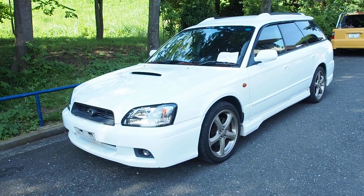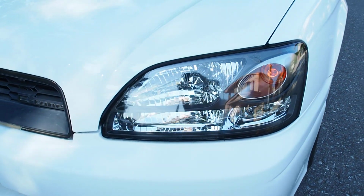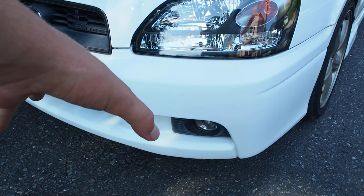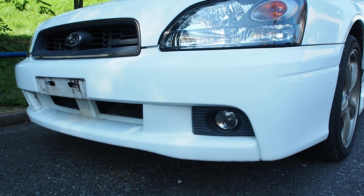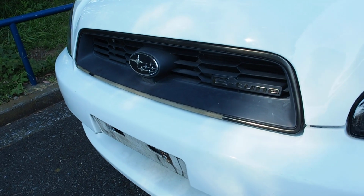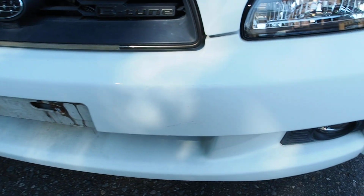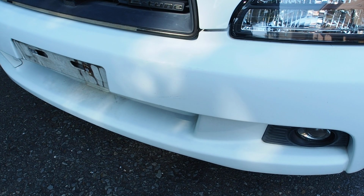Which is cool. Okay, headlights, like I said, super clear. Usually these get foggy. I think these have been replaced, because if the bumper gets a little bit dull, like this one has, typically the headlights will at the same rate. Okay, here's a close-up of that peeling section. And then the E-Tune gives you the Tiptronic shifting, and a slightly different interior and body pieces.